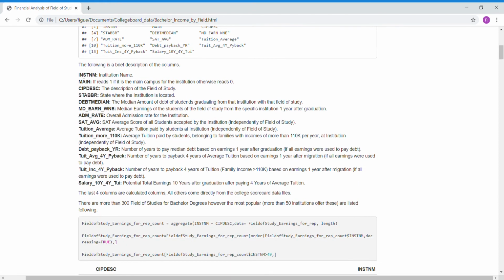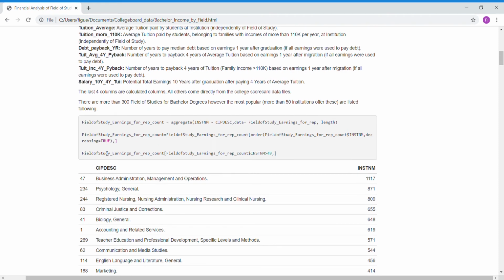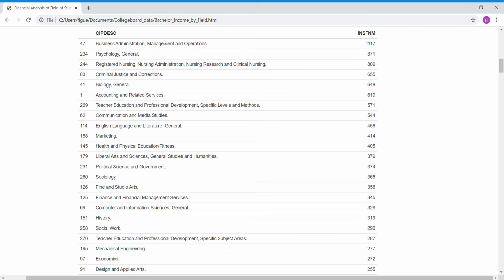These are the fields that were described, and probably you downloaded them as part of another video in an Excel file. We're going to concentrate mainly on this particular variable: the average earnings times 10, so the 10 years of earnings, minus the 4-year average tuition. By the way, this HTML file is going to be available for download next to this video, but in this list you're going to see just the most popular programs.